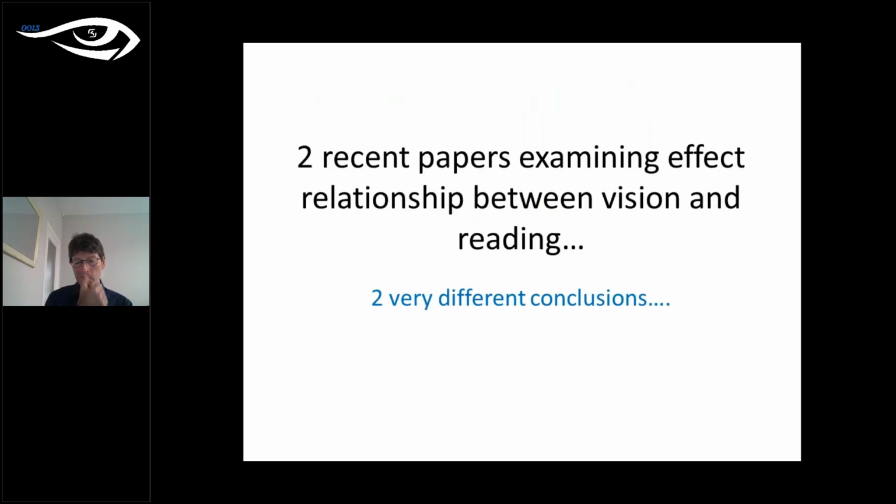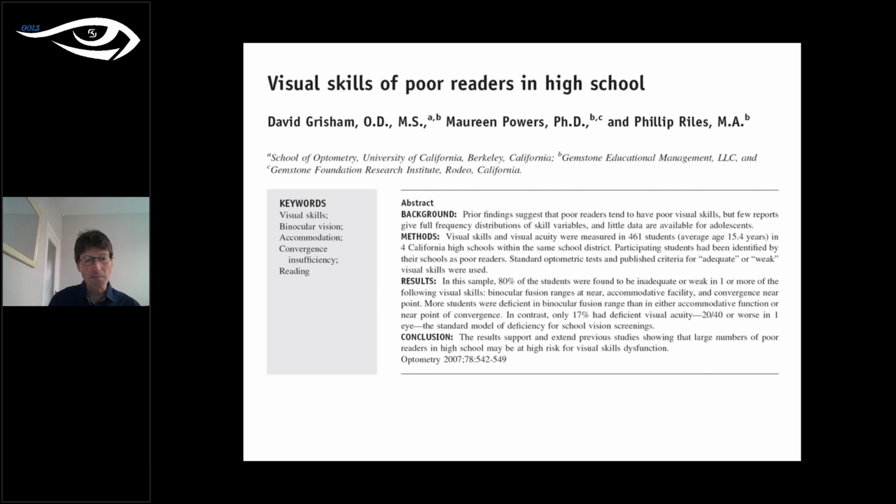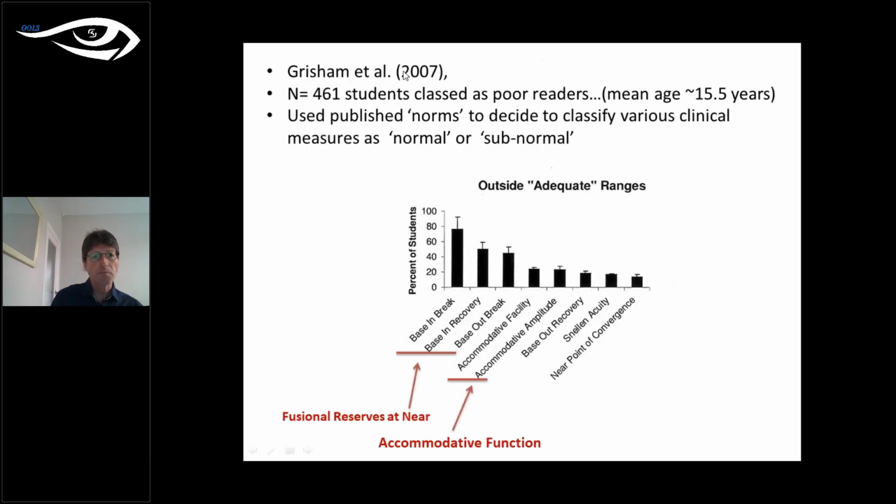Just want to draw your attention to two fairly recent papers which have drawn two opposite conclusions about the relationship between vision and reading, and in doing so I hope to highlight some of the controversy in this area. The first of these is a study from an American group authored by Grisham, and what they did in this study, which is a pretty big sample, 461 students who had an average age of about 15 years, was identify these individuals as poor readers in high school, and they ran a whole battery of vision tests on these children, and they used published norms to classify the various test measures that they'd gathered as normal or subnormal.